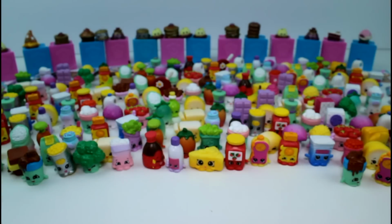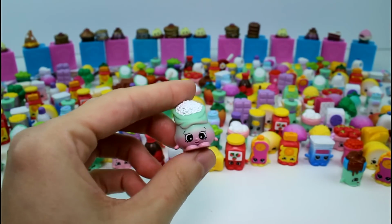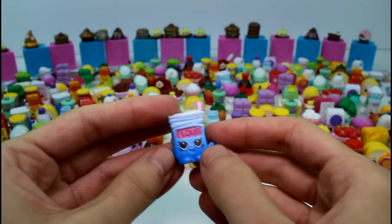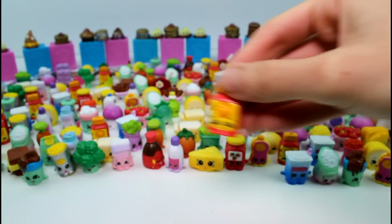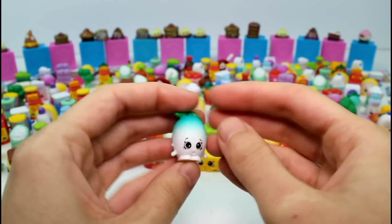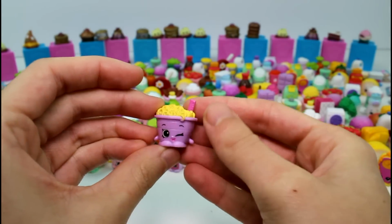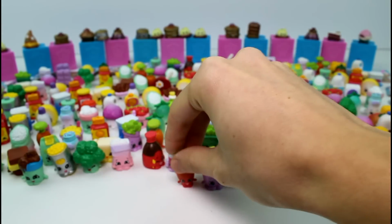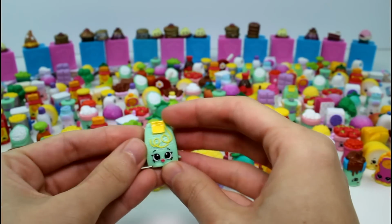Okay, I adjusted everything. So next pack, we have Jasmine Rice. We have Fleur Flower. Runny Honey. A special edition color change, Olivia Olive. And then we have Nina Noodles. We have Karen Carrot. We have Betsy Butter. And Herbal Tea Bag.